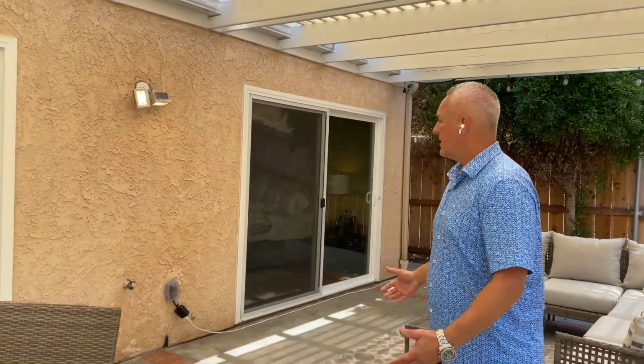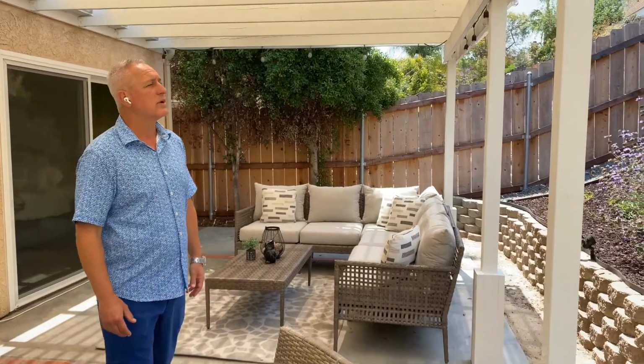One of the things that I really enjoy about this backyard is being able to sit back here with this pergola that goes from one end of the house to the other and really knocks down that sunlight. And even if you were out here with a light mist, you probably wouldn't get too wet.